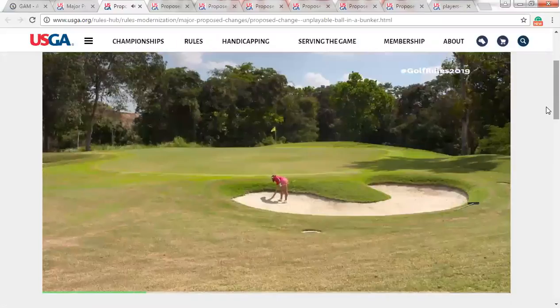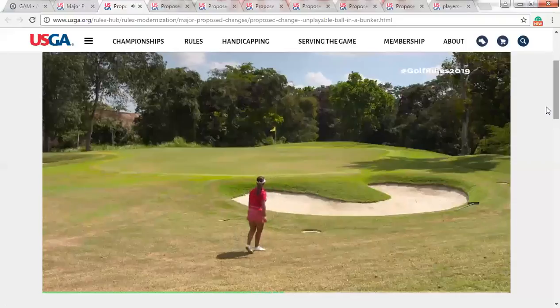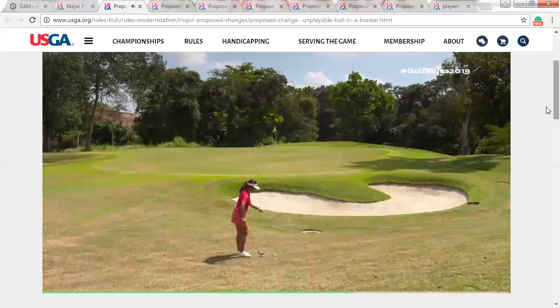The extra option is that for a penalty of two strokes, you can drop your ball on a line outside the bunker. This player is demonstrating the procedure. She first imagines a straight line running from the hole through wherever the unplayable ball is and extending behind the bunker. She then is allowed to drop within 20 inches on either side of that line, as far back behind the bunker as she wants to go. But remember, this is under penalty of two strokes.